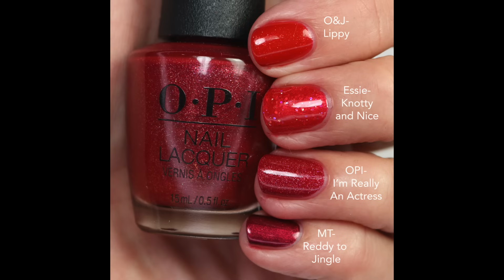So first we have Lippy, and that one has that gorgeous subtle shimmer, so nice. And then Naughty or Nice is my favorite red glitter polish that's pretty glitter packed, and you can see that does have sporadic chunkier glitter pieces in there. They're a little bit iridescent. And then I'm Really an Actress is more berry toned and has more of a hollow look. Gorgeous, absolutely gorgeous. And then Ready to Jingle is that nice shimmery, slightly metallic but not super streaky red with that pink shimmer underneath. So those are all really, really fantastic polishes.